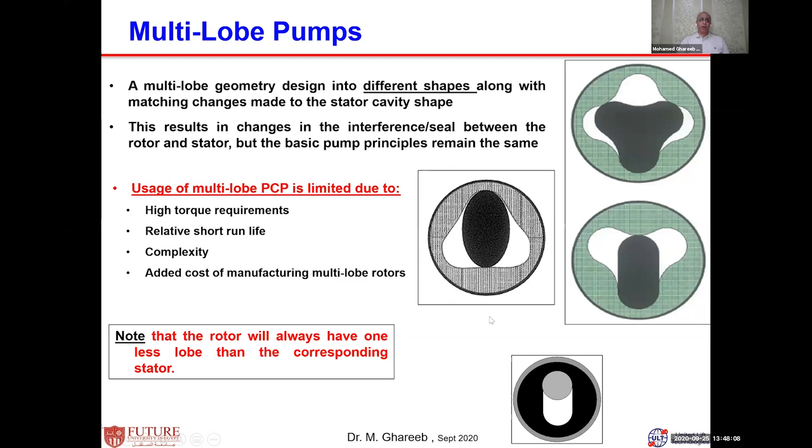Try to remember also that the rotor will always have one less loop than the corresponding stator. If you look at this one, it's one, two; here it's one, two, three. Here it's one, two loop and one, two, three. It's one, two, three loop and one, two, three, four. So the rotor always has one loop less than the stator. The stator always has one loop more than the rotor.